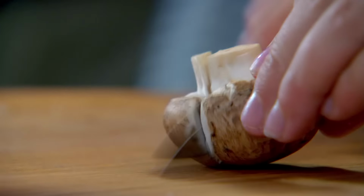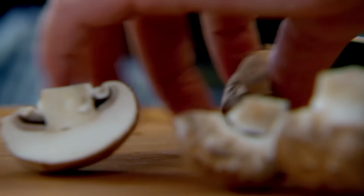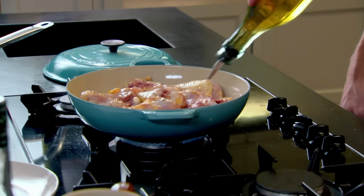Okay, these are chestnut mushrooms. There are lots of different types of mushrooms, aren't there? Which one's your favourite? One of my favourites is the girolle mushroom. I like mushrooms that are a bit bigger than this. And some dinners with Mum, we cut out the middle, put pesto and cheese in it, and then we bake them.